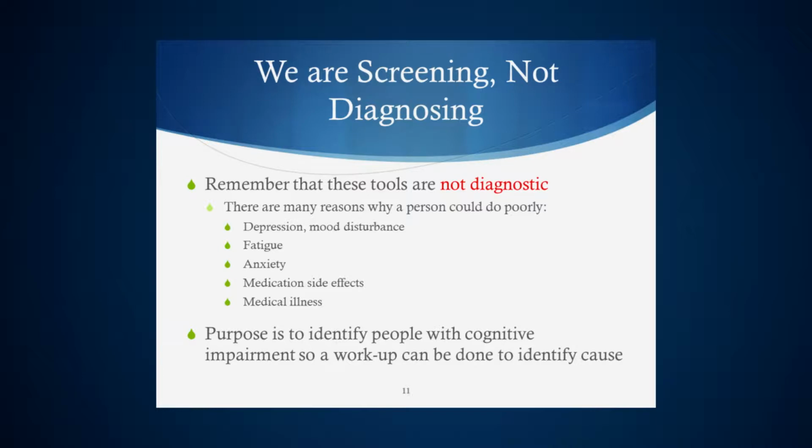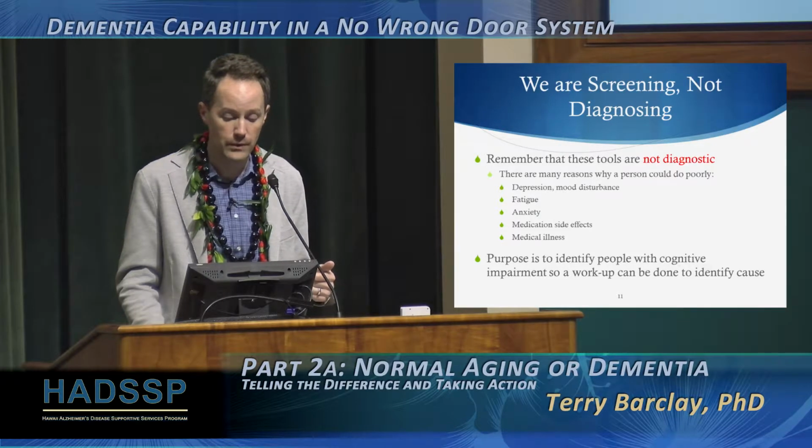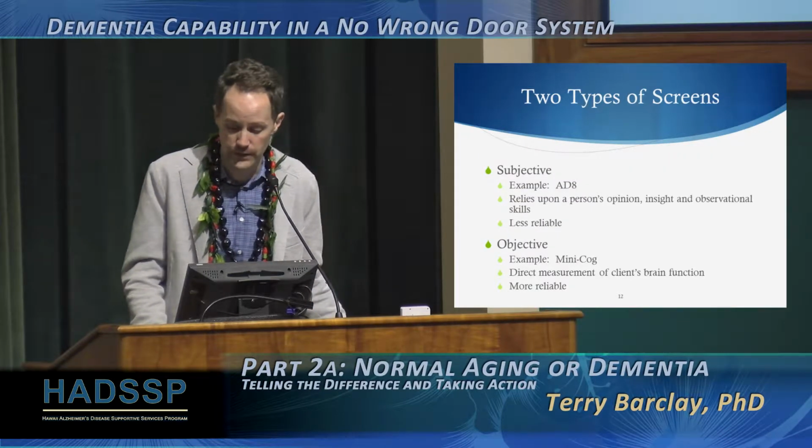Remember also that these tools are not diagnostic. So there's a lot of reasons why someone could perform poorly. And again, it's not all Alzheimer's disease. Someone could not have slept well the night before or for 5 nights in a row. They may be on sedating medications, or maybe they're very significantly depressed, or they have a urinary tract infection or something else. Our job is not to diagnose. Our job is just to detect the clients who are struggling with cognitive impairment and try to give them attention in the medical setting to understand what is causing it, okay? And we'll talk a little bit more about that in a second.